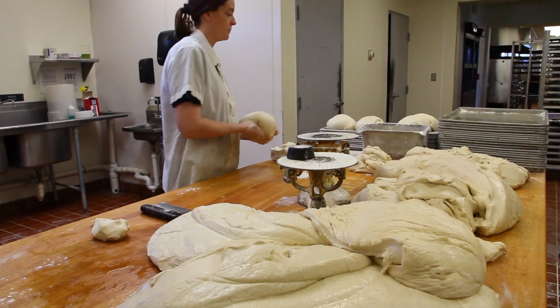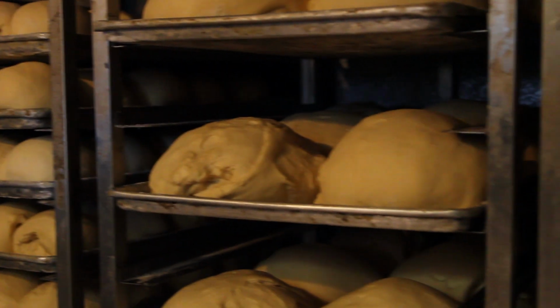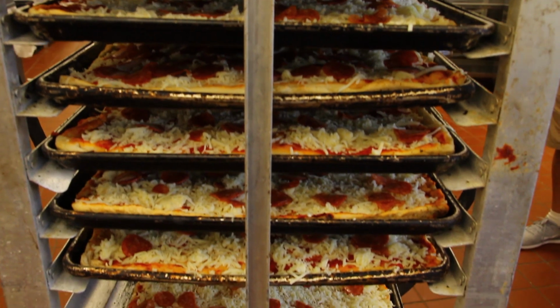So the dough we make today, we'll proof overnight. We'll sheet it out in the pan. We put it in the steam oven, do our pre-bake on it, and that's the shell for the final product we'll sell tomorrow.